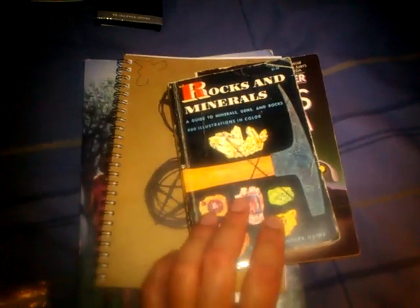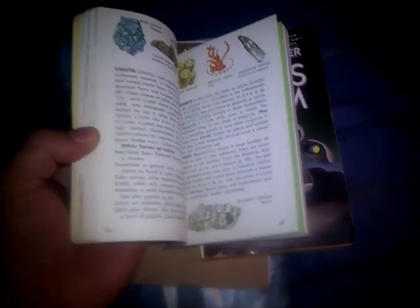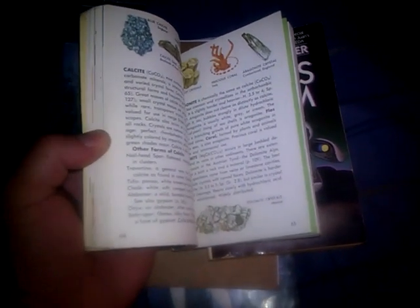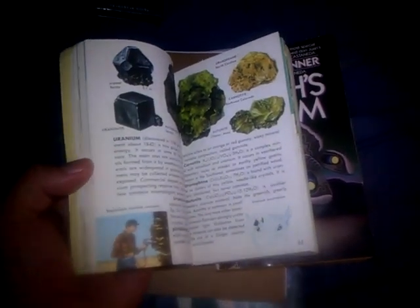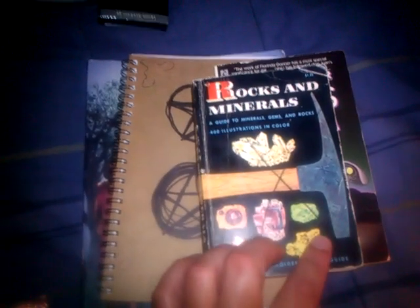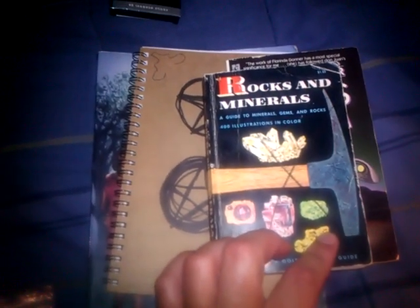But it's all about rocks and minerals. I got halfway through it. They talk about the name, they talk about the element name, and if you're going on a scavenger hunt, you really want to take this with you, versus mythological meanings.